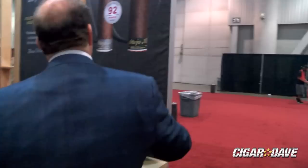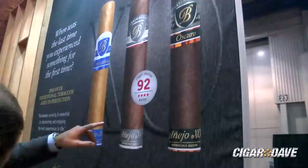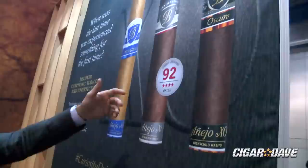When is it available to the public? Starting September. So it's about a month and a half away. Fantastic. All right, let's go over, because you've got some new additions to the Balmoral Añejo XO line. You have the original Añejo. That's right. So we got the original with the Brazilian Arapiraca wrapper. Very highly rated, beautiful medium bodied, very nice smooth finish. What we say about all the XOs, it's a perfect balance of sophisticated complexity and smoothness.